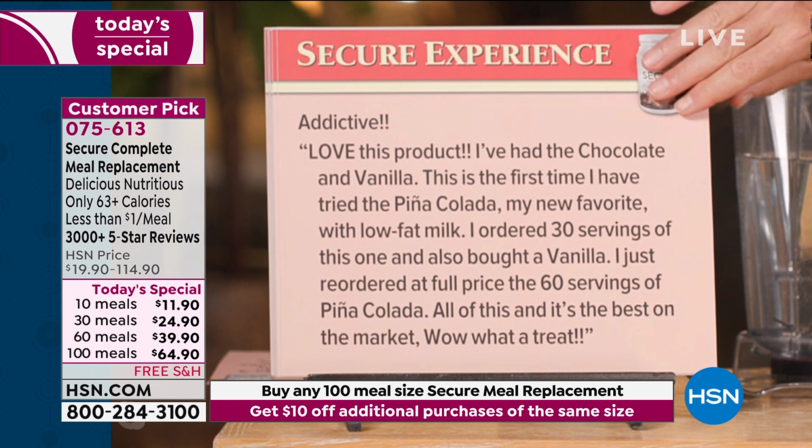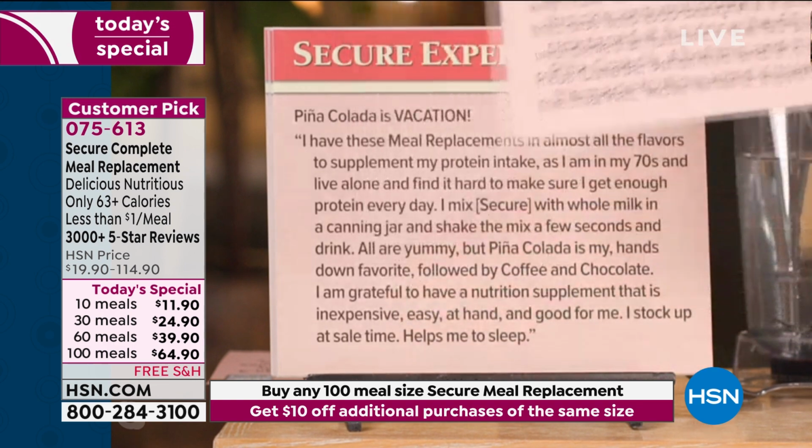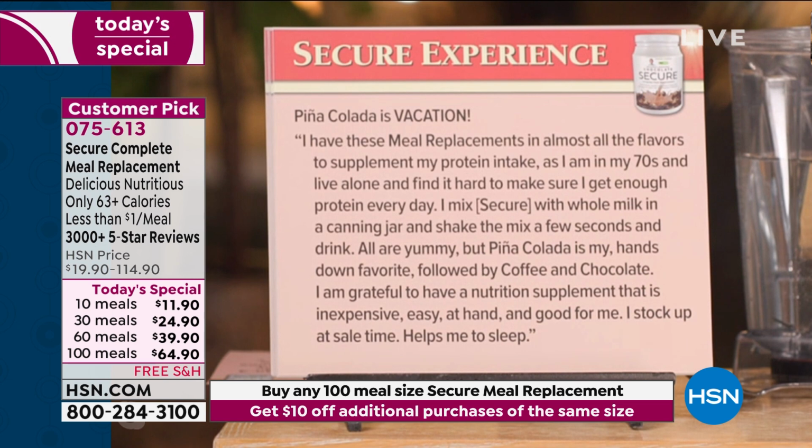Wow, what a treat. And again, realize the Try-Me's are barely over $1 a meal. The other sizes are all under $1 a meal. And on a 100 meal, it's less than 65 cents a meal. If you get a second bottle, it's 50 cents a meal.